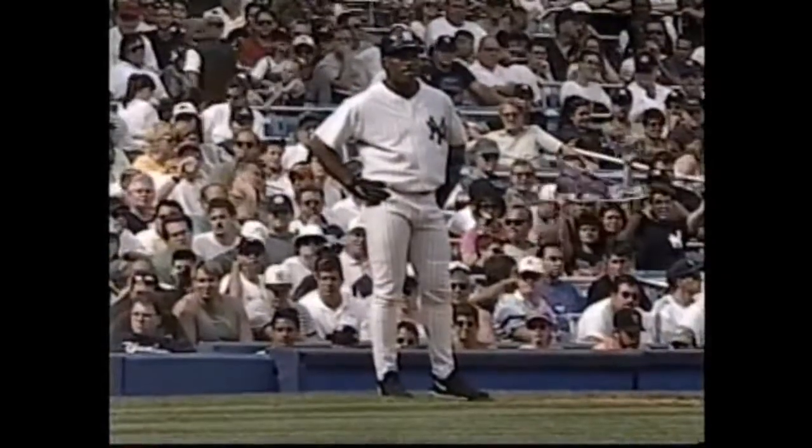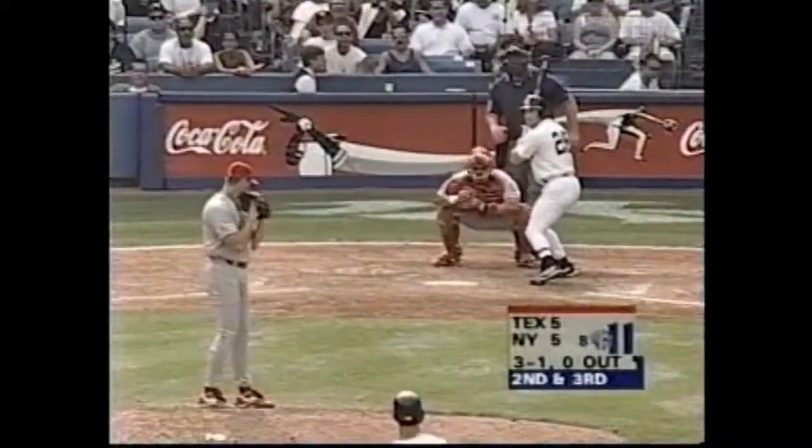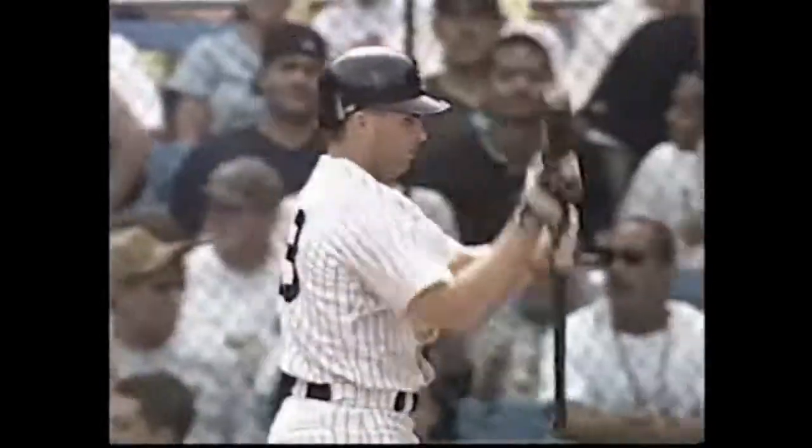Don't see many catchers wearing sunglasses, but on these bright days, you see more and more of them in these days of multiple lens sunglasses. And the 3-1 pitch found out of play. Now it's 3-2 to Curtis. Curtis with 50 RBIs on the year.